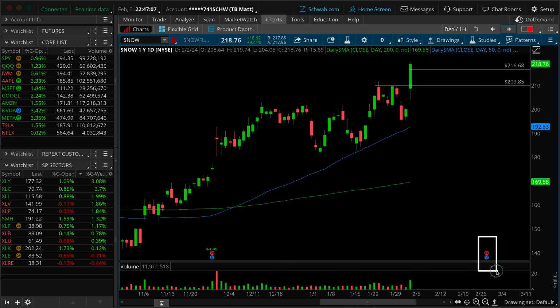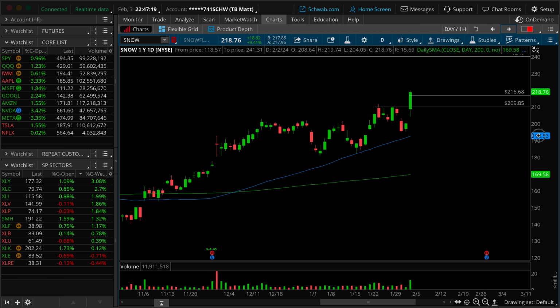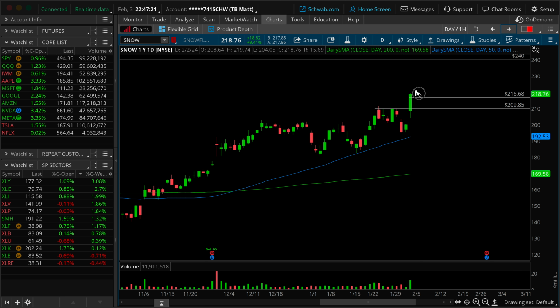Notice that earnings are a little bit further out on this one, not a concern for the coming week's worth of trade. Strong breakout on the Friday session, up and over a flat top here at 209.85. So a couple of ways to get involved. Either looking for straight up continuation on consolidation over 216.68. We'll look at the hourly in a second to trade towards 240.